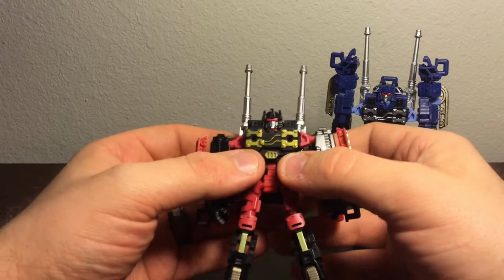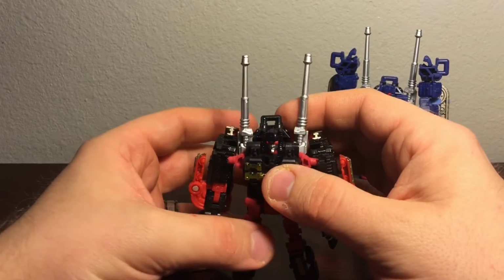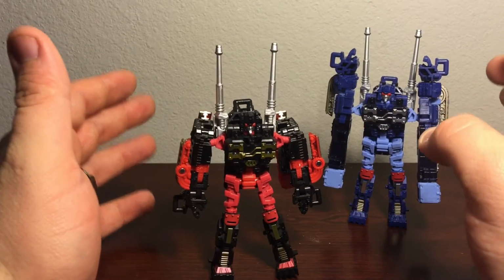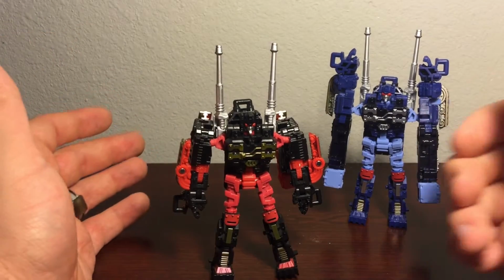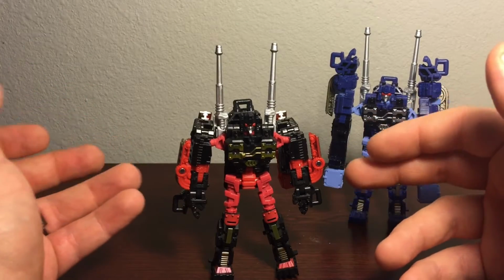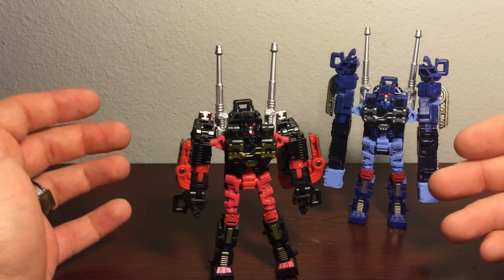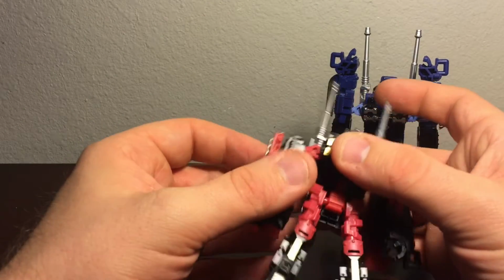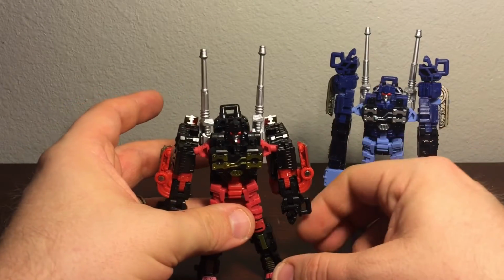Now, let me tell you what I like and what I don't like, just a little bit, since I've been fooling with them. Number one, what I like is the overall way they look. Both of these look like modern updates of the original two characters. Number two, I do like most of the articulation on these two figures. This is my first time even fooling with these particular figures. There are some parts of their articulation I like, and some parts I don't. I will get onto a little bit of what I don't like.